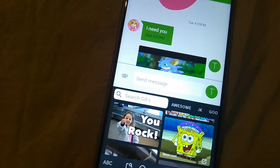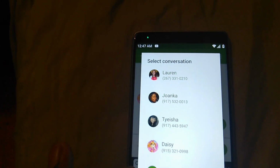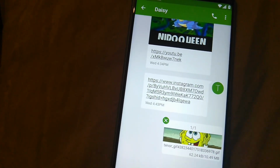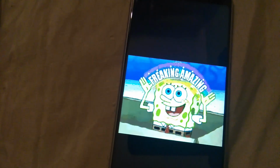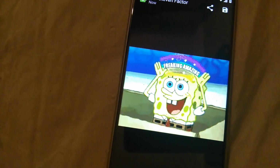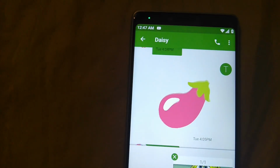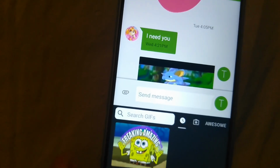I could use SpongeBob SquarePants. I click the GIF, and I could use one of my friends. Let me text. I'll give her Daisy, and boom, there you go. It's about to send for the next few seconds. There it is. You could click it and it will zoom in, and there you go. Just like that. Look. This is the first time ever that I've used this. You can send GIFs, you can send big emojis. It's wonderful. It's completely wonderful. And look, they're saving this for you.